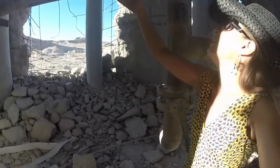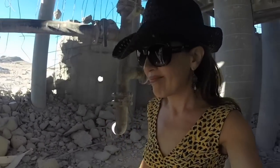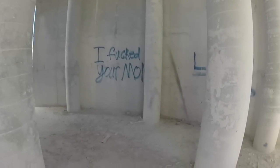Working the line. Turn them off, turn them off. I don't know. They don't do anything anymore. But it's pretty cool in this building, except for, look, more stupid graffiti.